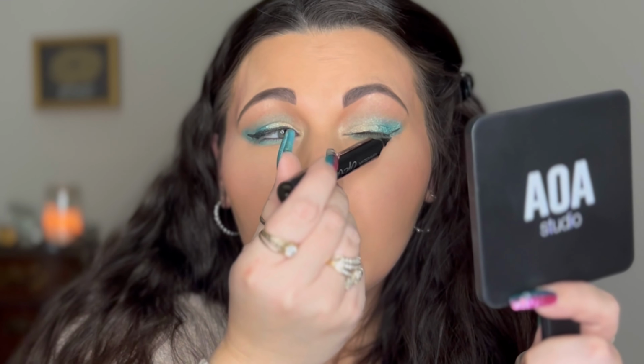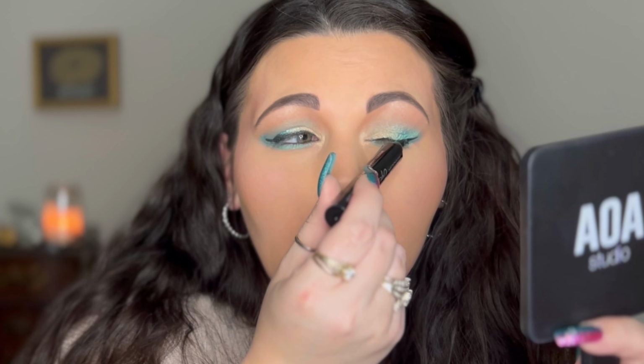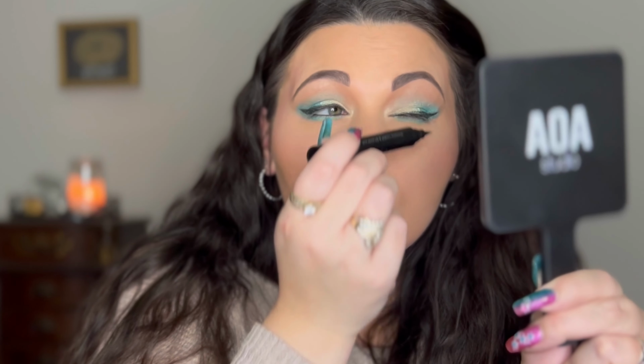I love these stamps for your eyeliner. I am really terrible at doing eyeliner, like horrible. And this just saves the day for me because I can't do it without it. I don't know what it is, but I just cannot get the wing right at all without a stamp. It goes on really nicely. So no issues. I'm glad I got this. I will definitely use it.